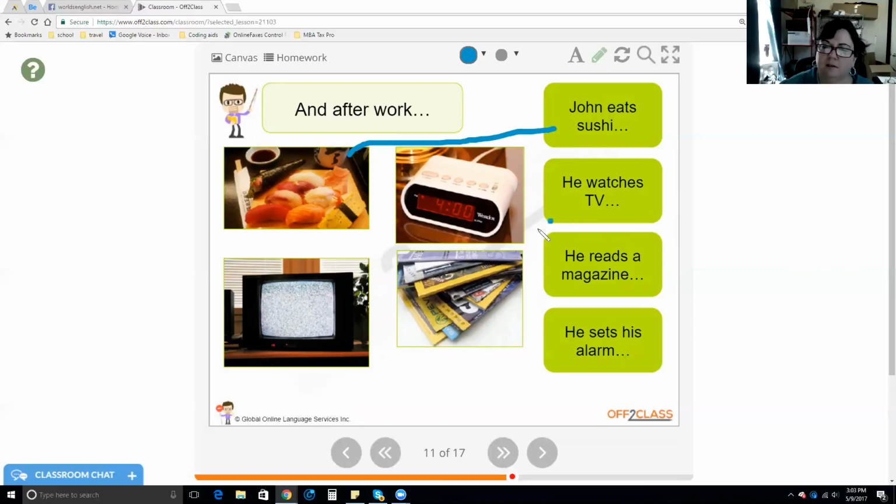He watches TV. I don't see anything on the TV, so his TV must not be working. Otherwise, we call that television. He reads a magazine. And he sets his alarm. Remember alarm clock? Sometimes we just say alarm for short. Alarm is the sound that the alarm clock makes. So we have television, magazine.